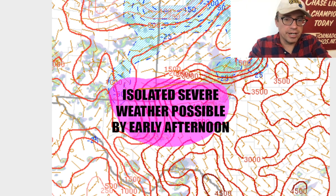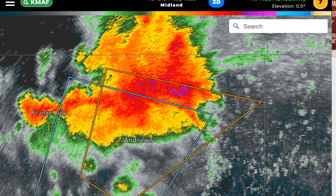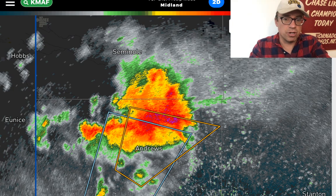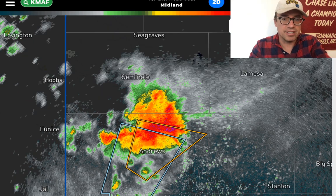Pull up some radar here, right in our target area. It is developing a little bit earlier, which probably is going to prevent a tornado threat. I think that there's just going to be blobs of convection developing throughout the day. But there's the first severe thunderstorm warning. It includes Andrews, Texas there. An elevated storm, kind of a blob here to the northwest of Midland.